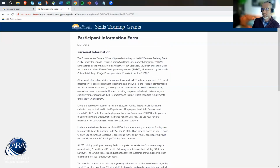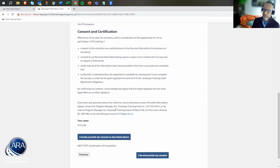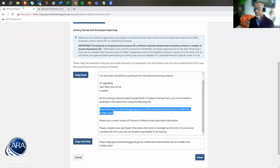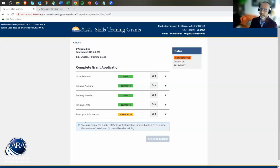Okay, there's just a little bit of a blurb here on how my personal information will be used. And then I provide consent and certification, and the PIF is complete. So when I come back here, this has changed from incomplete to in progress.